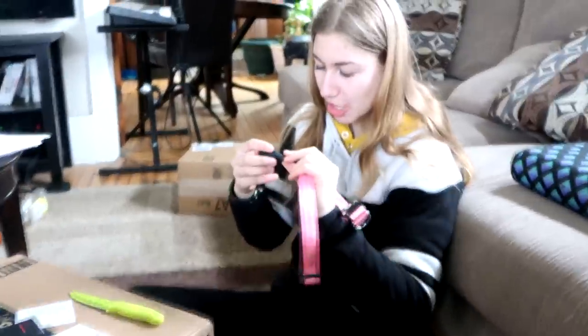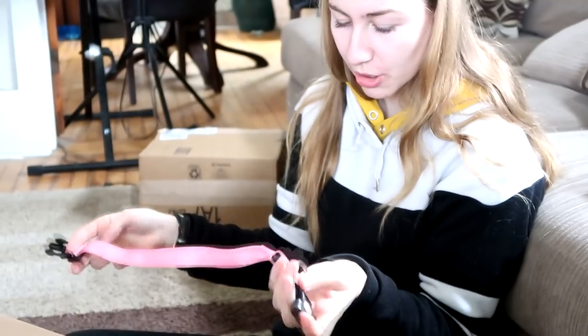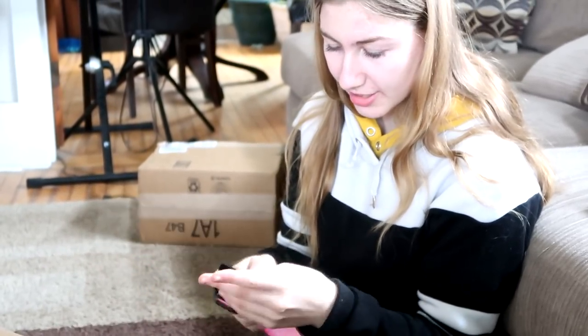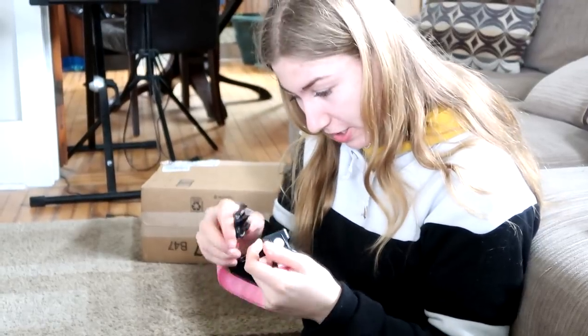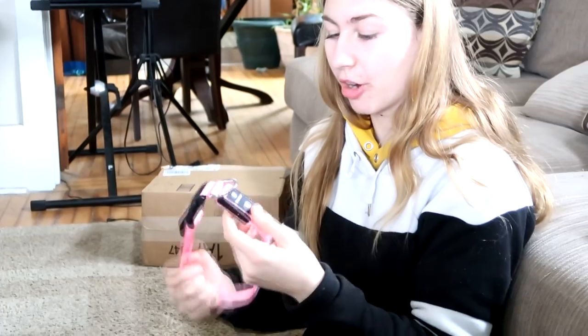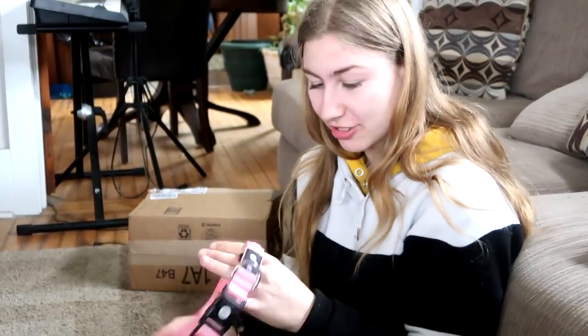So it comes with the charging thing. And this is the collar. Oh my god, it like glows. It's so pink. It's medium, so it's bigger for her to grow into. So it's not for her when she's a puppy, because puppies tend to chew their collars a lot, and if she chews it, that would be bad because it's electrical.